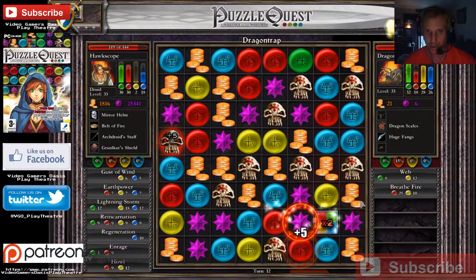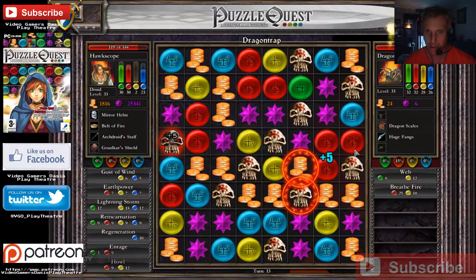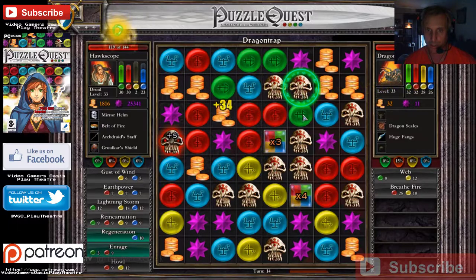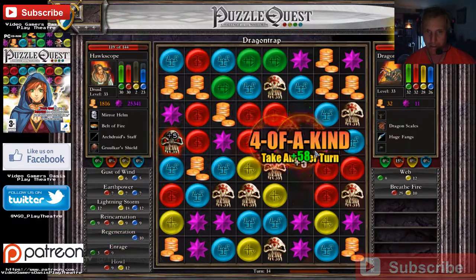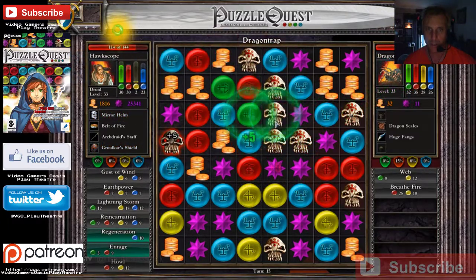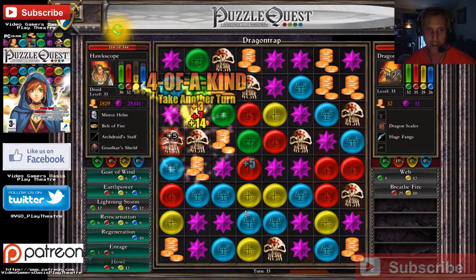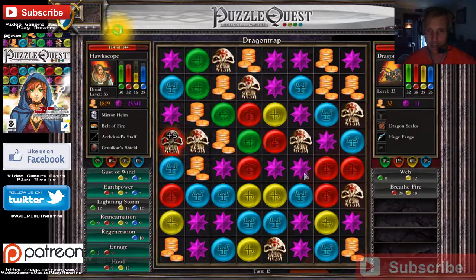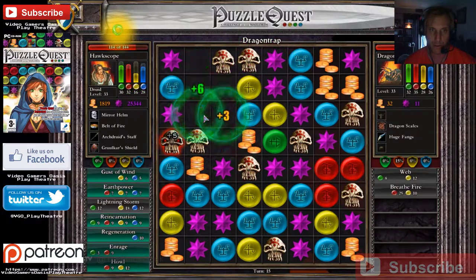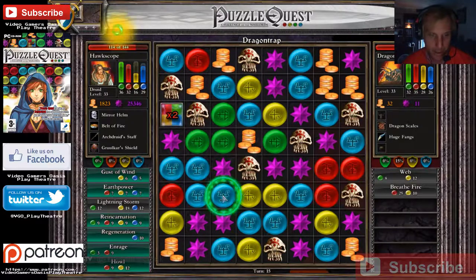Skulls. Blue stones. Watch out. Skulls. It's our turn. Ouch. Skulls. Extra turn. Blue stones. And red stones. We have green stones. Skulls. Extra turn. Nice. Blue stones.